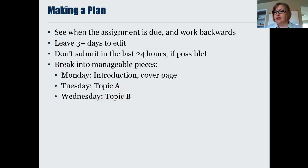So between the 2nd and the 27th, how am I going to divide up my time? Okay, today I am going to write the introduction. You break it down into manageable pieces. You might say, I'm going to have 3 days of reading literature and trying to get a general understanding of this area. Then Monday, I'm going to do the cover page and I'm going to write the introduction. Tuesday, I'm going to write topic A. Wednesday, I'm going to write topic B.